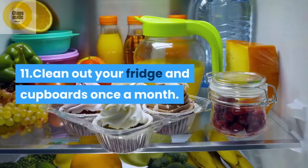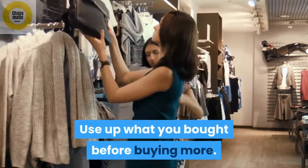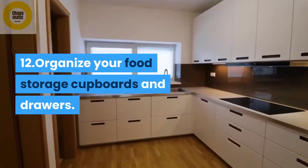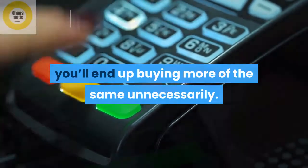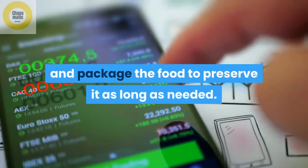11. Clean out your fridge and cupboards once a month. Use up what you bought before buying more. 12. Organize your food storage cupboards and drawers. If you don't know what you have or can't find what you bought, you'll end up buying more of the same unnecessarily. 13. If you stock up, watch expiry dates and package the food to preserve it as long as needed.